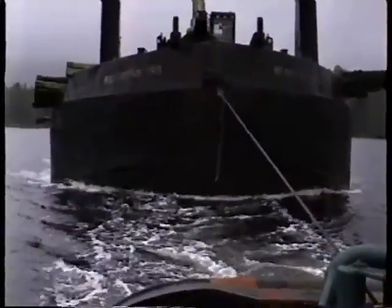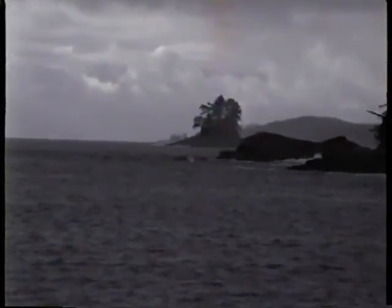Well, we're on our way out of Lombard Bay here, and she's blowing a bit outside. I'm going to pan around and take a look out there. Came in this way this morning. And out that way is Millbank Sound, and she's cooking water and swell out there. Pretty nasty.